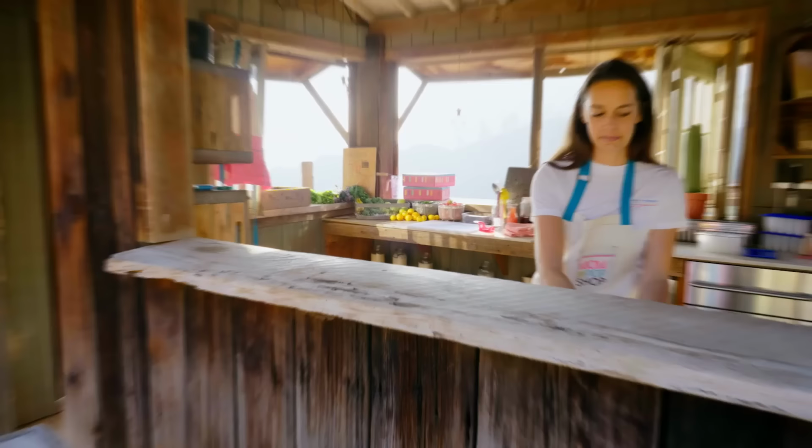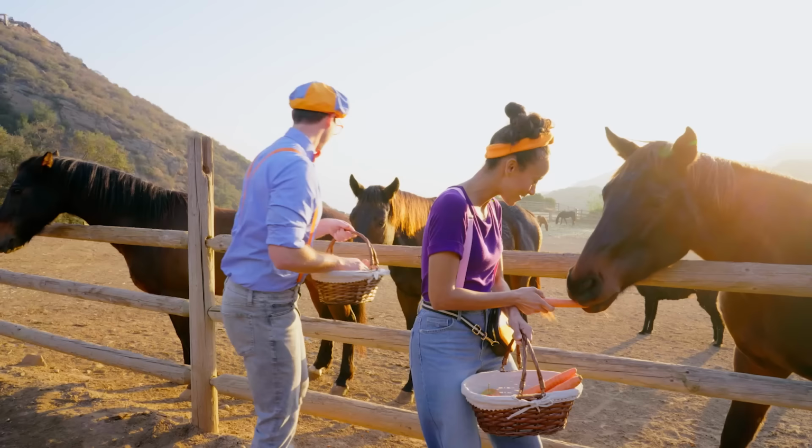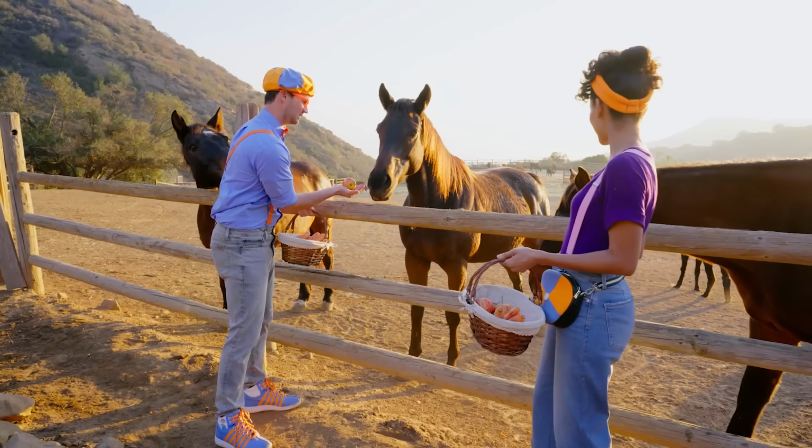Woo-hoo. Wow. I'm so excited to feed the animals. Me too. All right. Look at these beautiful horses. Wow. Hello, friend. How are you? My name's Blippi. Would you like an apple? Ooh, here a nice and healthy snack. All right, there you go. There's one behind you, too, Blippi. There you go. Whoa!